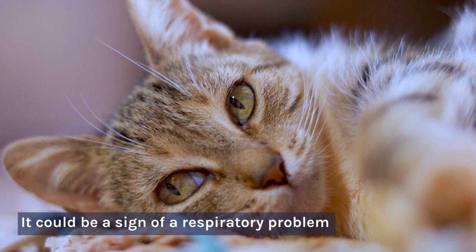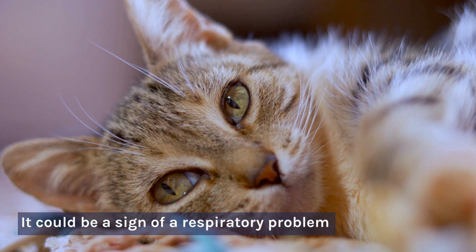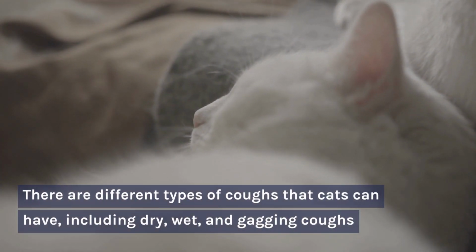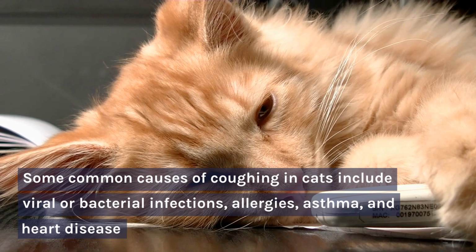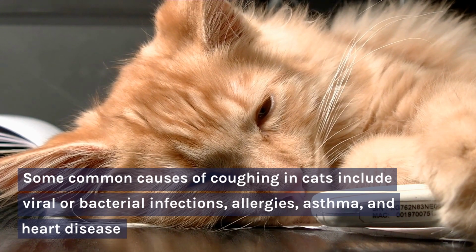Is your cat coughing? It could be a sign of a respiratory problem. There are different types of coughs that cats can have, including dry, wet, and gagging coughs. Some common causes of coughing in cats include viral or bacterial infections, allergies, asthma, and heart disease.